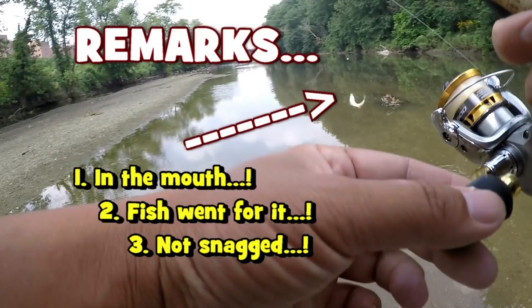Got it. It was in the mouth, son. It was in the mouth. I don't know what it is, but it's in the mouth.